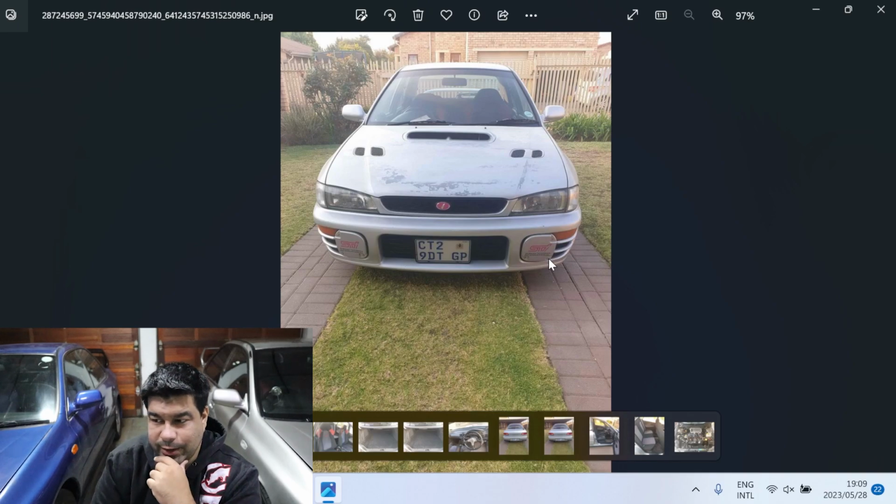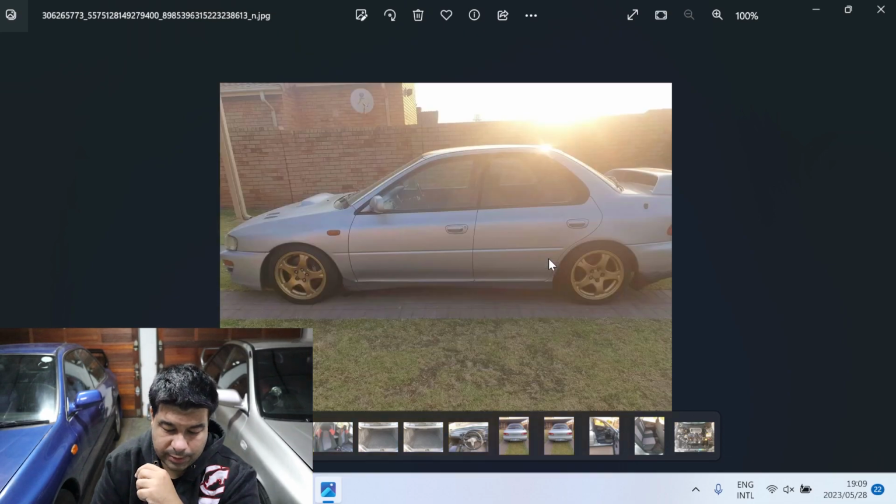This car's for sale for about 185 or 190k, somewhere around there, for months. A lot of months. It then dropped to 125, if I'm not mistaken. And then it disappeared the next day. He probably got an offer. It was very high what he was asking initially, 180, 190k. Extremely high, but take a look at this car.